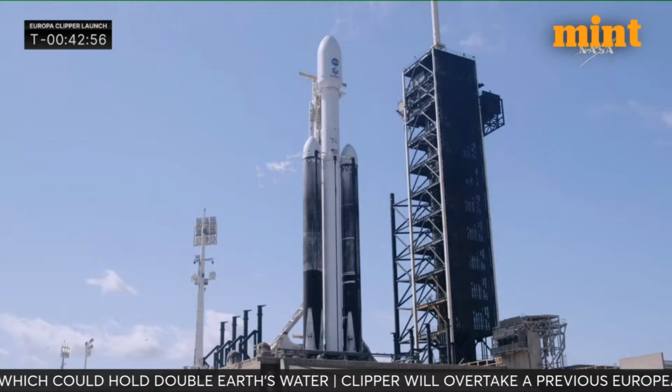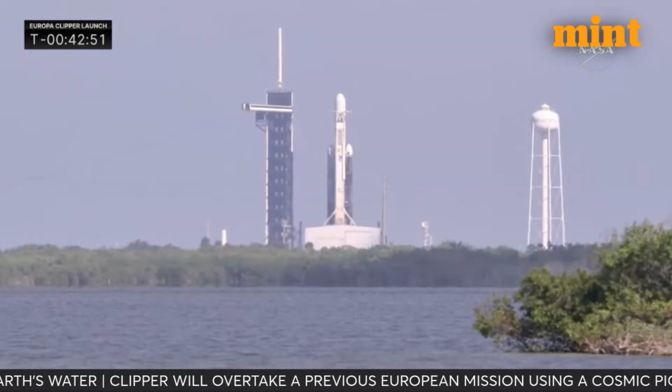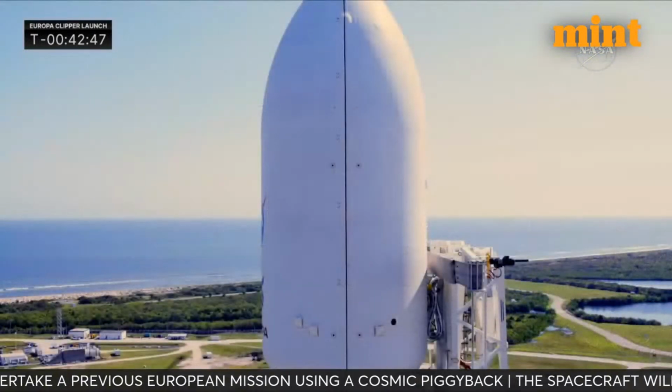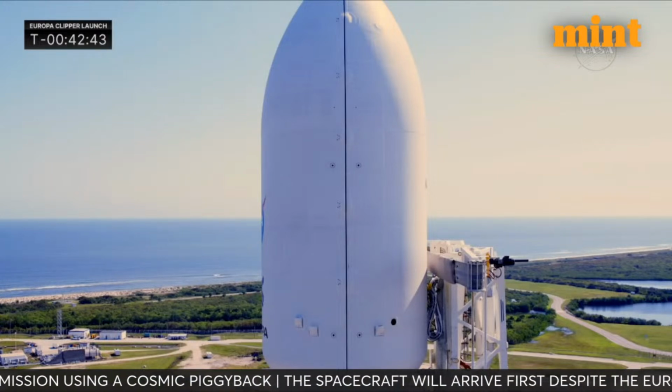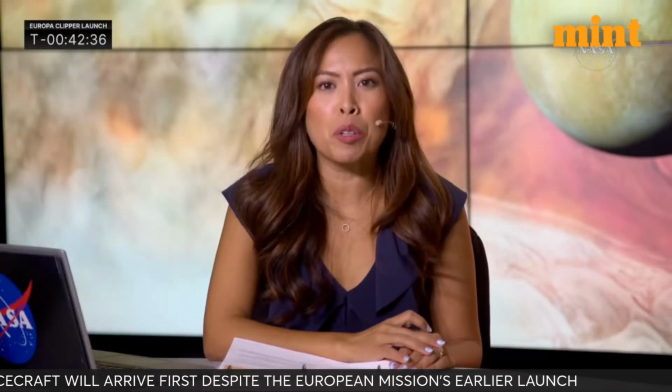We would be a 48-hour recycle if something happens and we scrub for some reason that's not a technical one. All right, when we come back, we will load the second stage of the rocket. For now, we'll send it back to Megan and Jenny. All right, so everything going really well as we are 42 minutes and 40 seconds from liftoff of a SpaceX Falcon Heavy rocket with Europa Clipper.